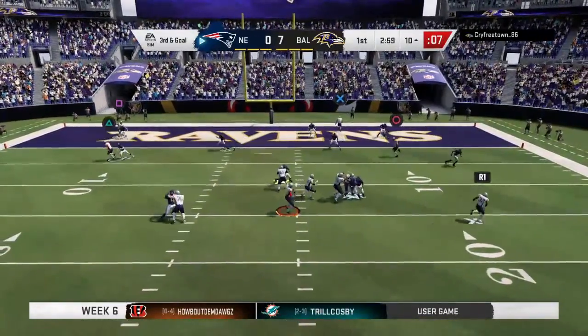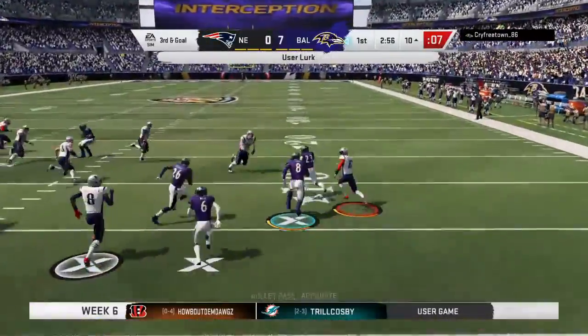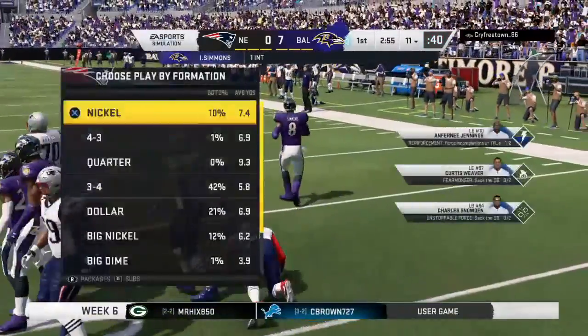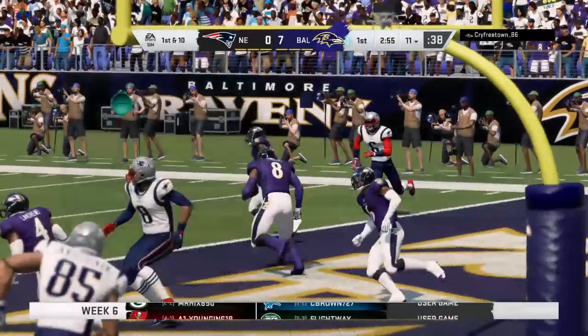They'll look to throw on 3rd and goal. And this is going to be intercepted. Picked off with great anticipation. Past the 10 to the 11-yard line, and that's where the return stops.